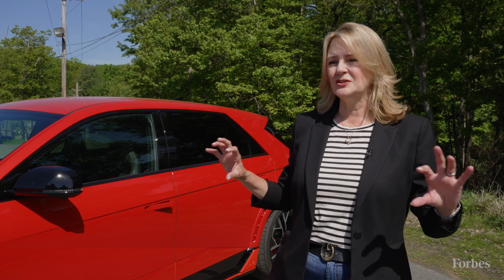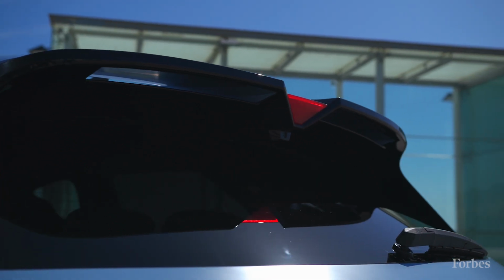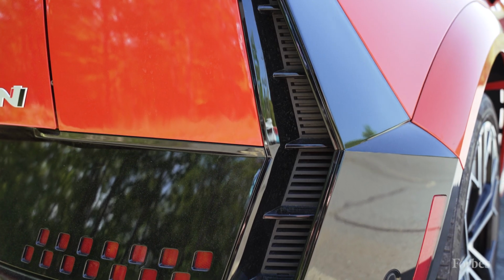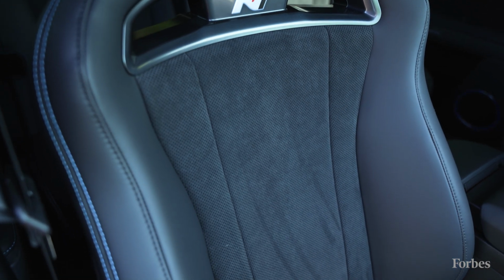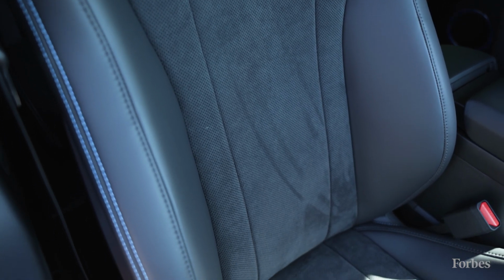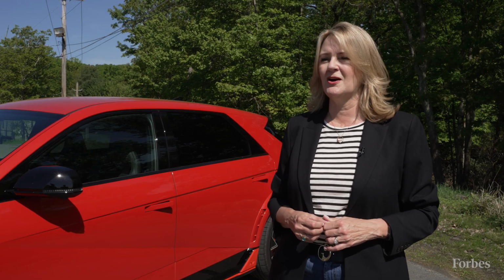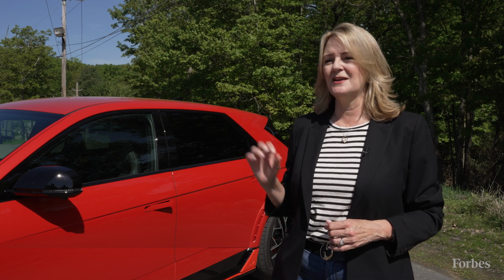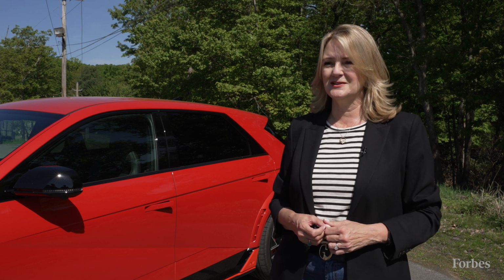The wheels are spread to the corners of the car. It has a diffuser on the end for better aerodynamics, and it has all the markings of a performance car, from red stripes and red pixels to suede seats that are designed to keep you planted when heading around those really tight curves at high speed. Everyone said an electric car cannot be the most powerful performance car, but that's clearly not true. Critics and journalists agreed and awarded the Hyundai Ioniq 5N the World Performance Car of the Year for 2024.